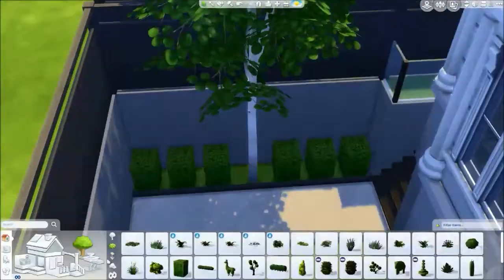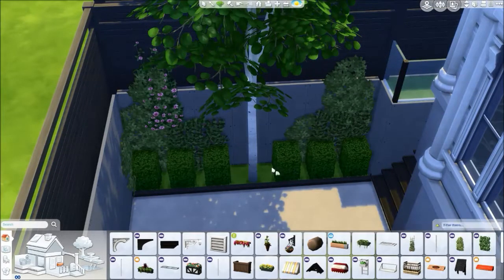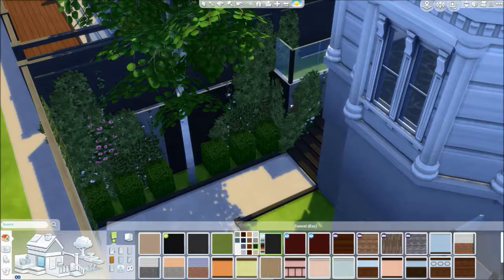And then I just add in a bunch of landscaping around here, doing some more modern kind of bushes over here, and then letting all this kind of shrubbery and stuff crawl up the side here, very overgrown but like man-made at the same time.